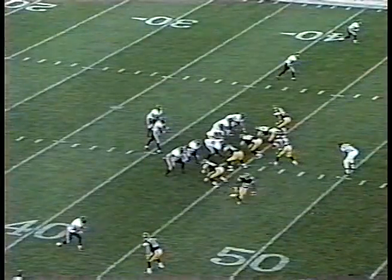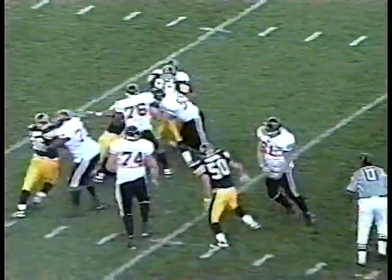Pressure from Bowen. Ryan Bowen comes through it, and Matt Bowen comes through and makes the sack. Jackson out of the shotgun for the first time. The Hawks reacting to it defensively. Jackson spins away from the initial contact, but not the second time. Anthony Herron wrapped him up after once again the safety Matt Bowen came flying through.